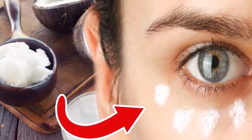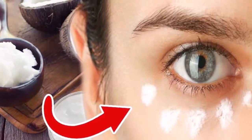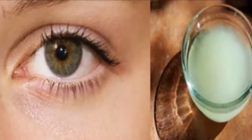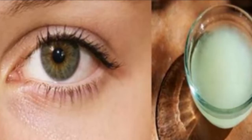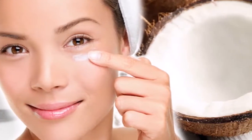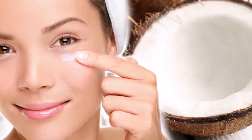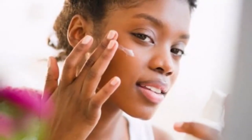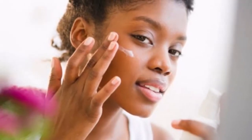It's very simple. You just have to apply a little amount of coconut oil on your dark circles and gently massage it into the skin for a few minutes. Leave it on overnight and wash it off the next morning. You will be amazed by the results. Your under eye bags will disappear after a few days.